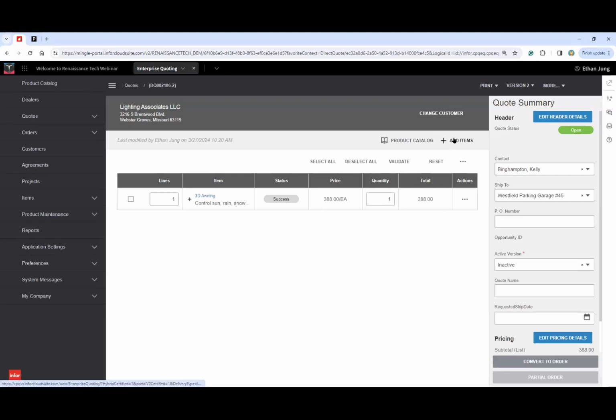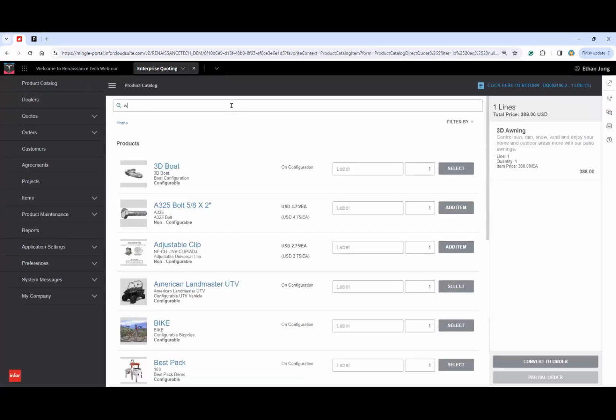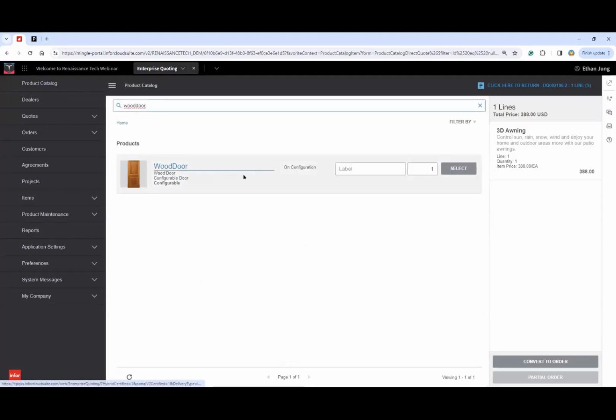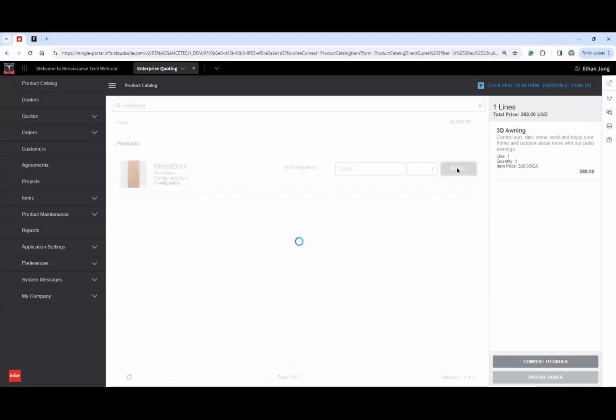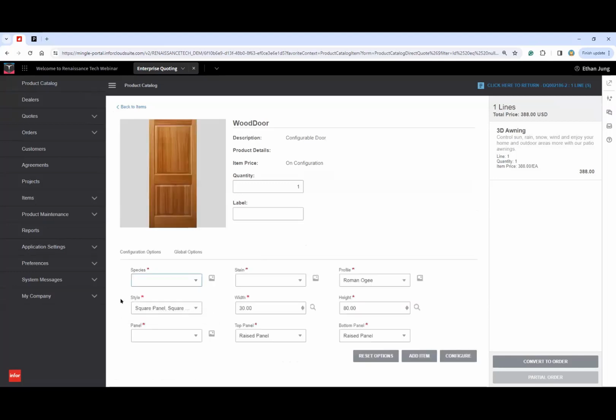So again, I'm going to go to my product catalog, and I'm going to go to add items. And I'm going to go ahead and type in wood door. And I can see my wood door product. I'm going to go ahead and select it. And now, as you can see here, as it loads, you can see that CPQ options have been brought forward to the screen. It allows me to enter in selections that are important to build a door quickly.